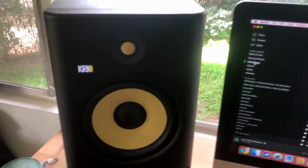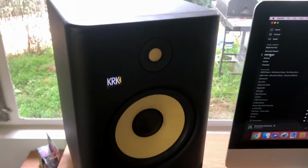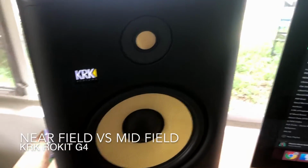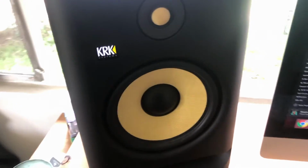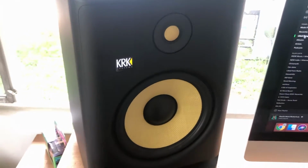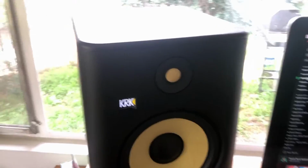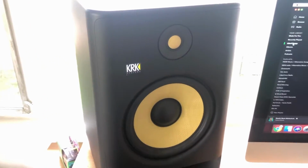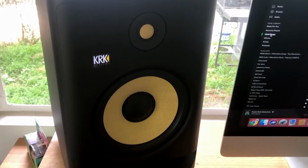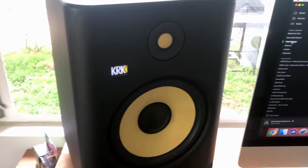So today I want to talk to you a little bit about the differences between the KRK near field studio monitors and the KRK mid field studio monitors. If you guys don't know, KRK Systems began manufacturing their studio monitors back in about 2003. Those are the Generation 1 KRKs. We are currently in 2020 and you are looking at the KRK 8 G4s. The 8 stands for 8-inch and the G4 stands for Generation 4, of course.